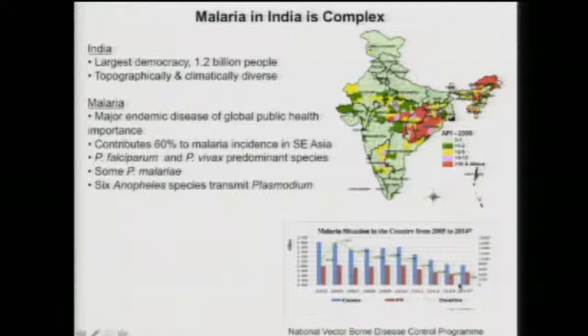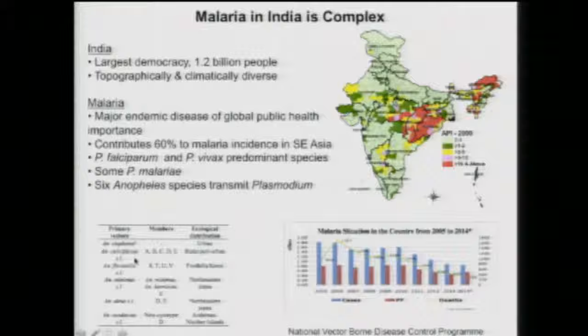And as I said, a number of Anopheles species that transmit the parasite, very complicated species complexes, but these are located in what is thought to be different regions of India. So Stephensi is the main urban vector. Culicifacies, which causes about 60% of the malaria, is found in rural and peri-urban areas too.